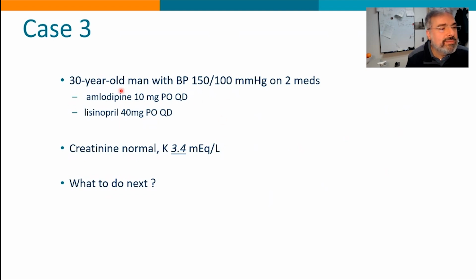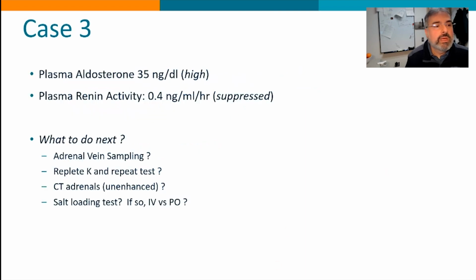Even though he doesn't meet the criteria yet for resistance because he's only on 2 meds, the fact that he has this problem should prompt you to say, okay, this is not normal. He might have a secondary cause. We need to rule out this stuff. And then obviously we did an aldosterone-renin reading with him in the morning and looked at those levels. Anything above 10 is abnormal, and the renin reading was suppressed. Anything below 1 is abnormal.